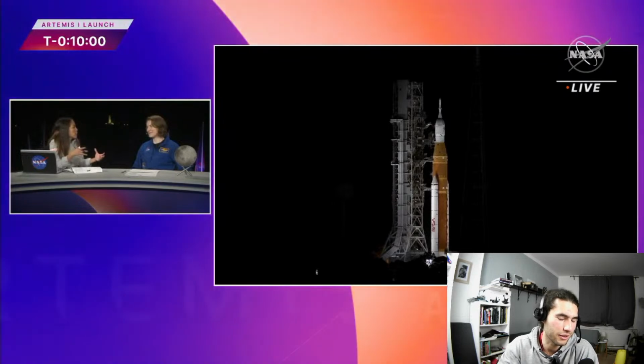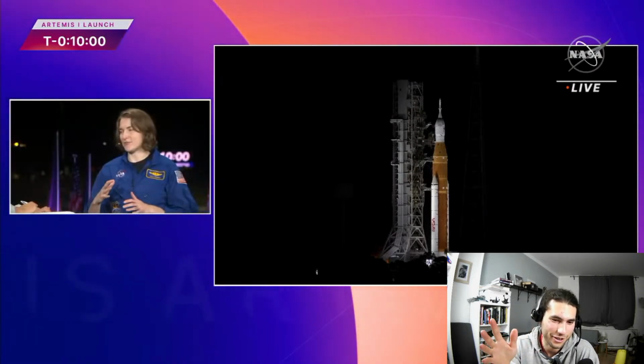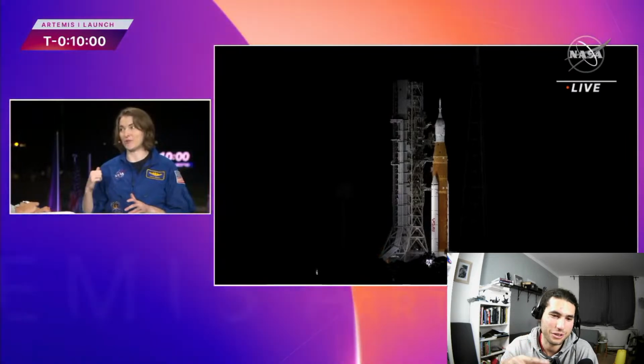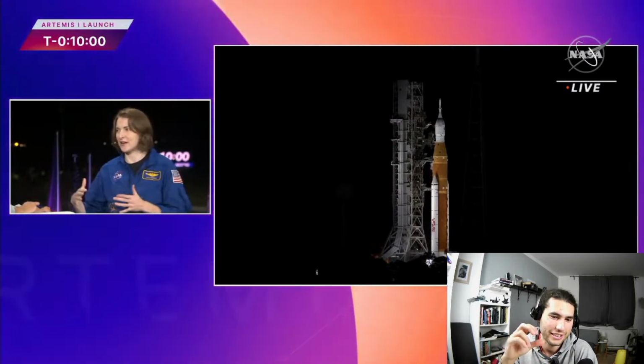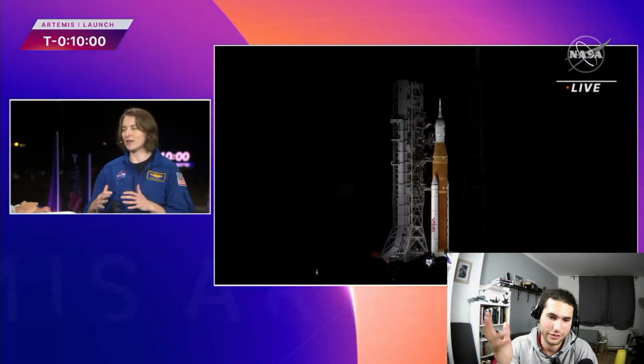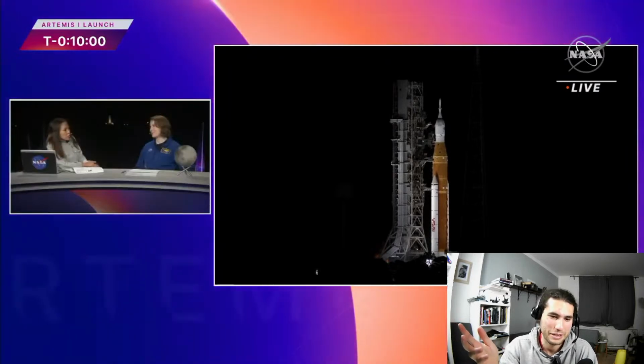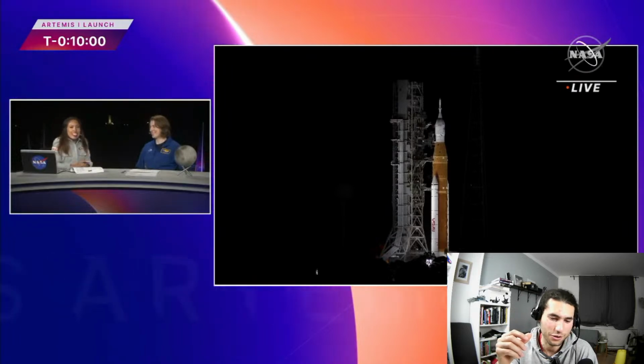So just another interesting thing about the SLS rocket, they started tanking this rocket like 5 or 6 hours ago, because of how much hydrogen they actually have to put into that main core center stage. Fueling takes forever. If you compare that to the Falcon 9, they can start tanking that like 30 minutes before the rocket launch, because the fuel they're using is a lot denser. Liquid oxygen has a density of about 1,100 kilograms per meter cubed, and RP1 has a density of around 800 to 900 kilograms per meter cubed. So the fuels they're using are way more compact, and so they can fill that tank a lot faster.